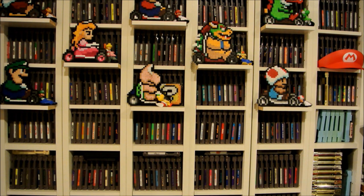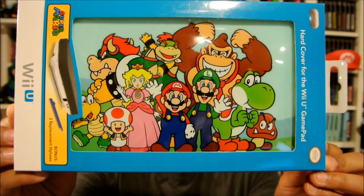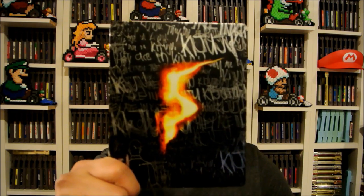Okay. Another purchase I want to show you is I found this at GameStop. And it's just a cover for the Wii U. And it was $2.99. So check out your local GameStops. I think they're just lowering the prices for some of the accessories that aren't selling well, if you guys are interested. At Half Price Books, I picked up Resident Evil 5 Steelbook.